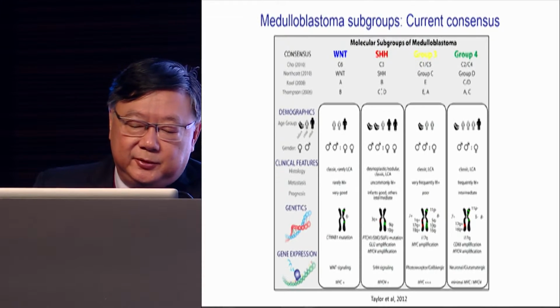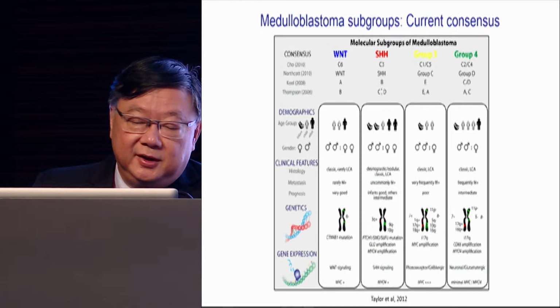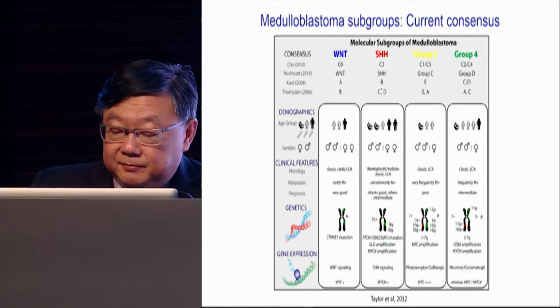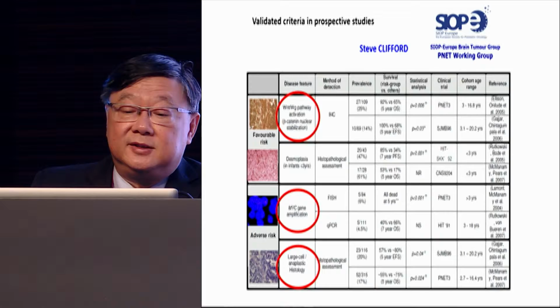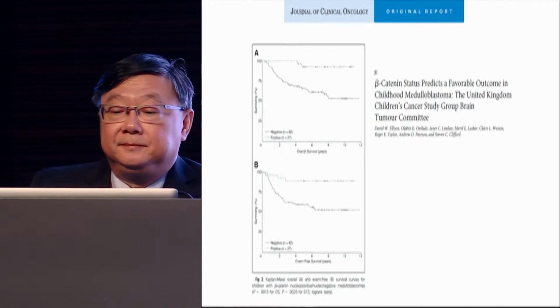Then you have these 2 types, group 3 and group 4, which are basically very poor prognosis, and the outcomes are not very good in this group. So it depends on which group you can identify, and then you can decide what sort of treatment to offer. Okay.